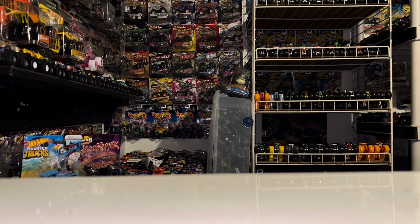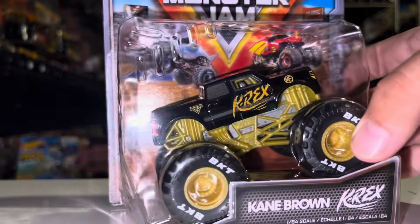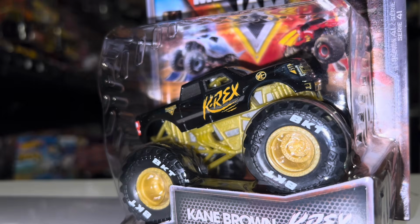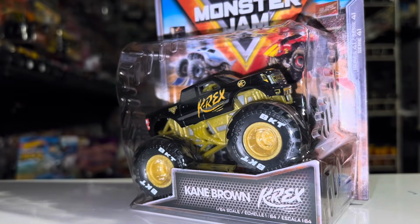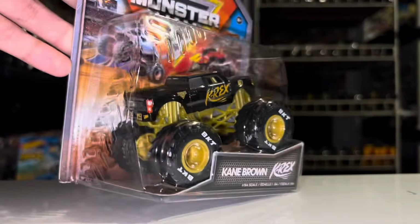So moving on, we're actually gonna do the KRex truck next. A lot of people do like this. I feel like this truck is gonna get a lot of hype around it. Personally, I'm not a big fan of this truck, but I do like Tundras. It's just the fact that this looks nothing like a Toyota Tundra, but I know they don't have licenses to make actual real life vehicles, like licensed vehicles, so it's all good. Let's get the Kane Brown KRex truck out of the box.